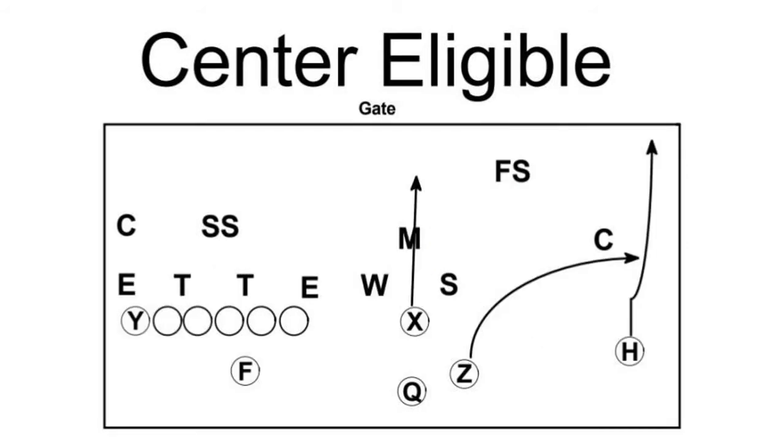And then out of the swinging gate, obviously this is an easy one. The center is eligible and he can go out as long as he has an eligible number and you can throw him the pass. But it's just messing with them with different formations and then still throwing the different eligibles out on it.